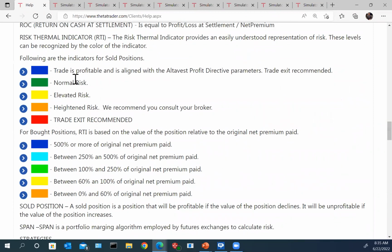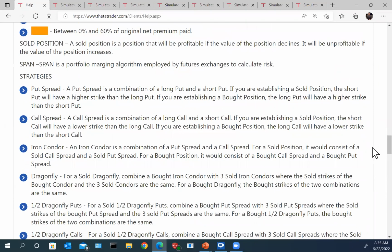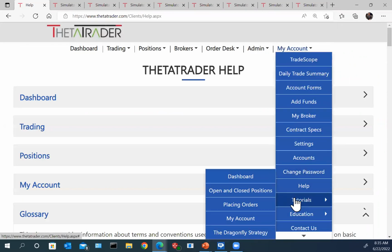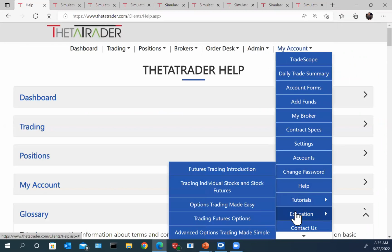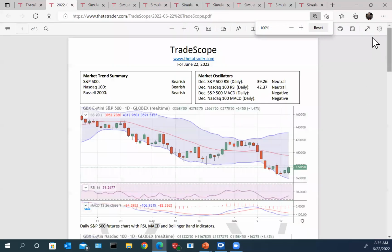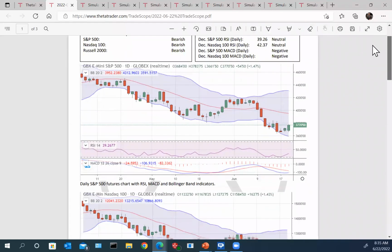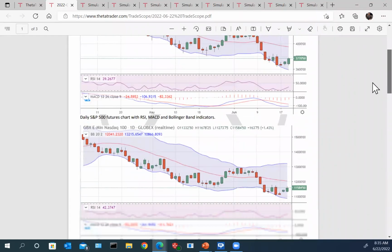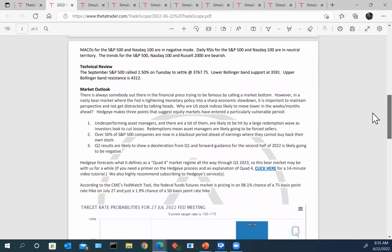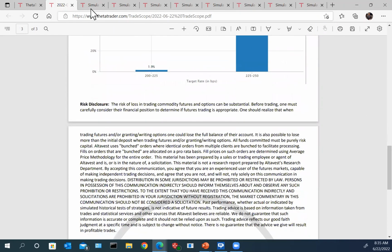Here's all the color coding for the RTI. People sometimes ask about that, so it's all in here. There's also video tutorials. There's video education. It's all part of Theta Trader here. And we also have daily research. That's our proprietary research. This is called TradeScope. A little bit more of a chart analysis tool, and then a market outlook as we go forward and what kind of trades we're looking to place.